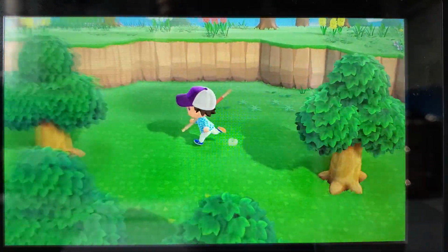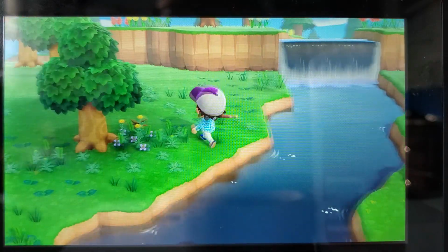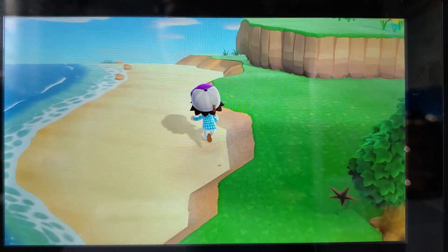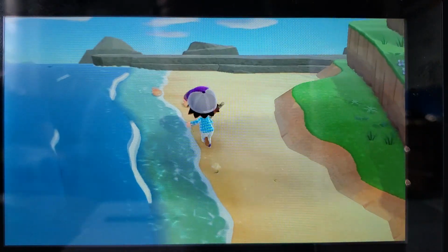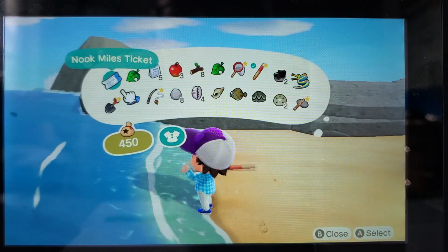So, yeah, we're just looking for stuff before we go over there to, I think they're called Mystery Islands. Oh, there's shell. Oh my god. There's like four of them right here. So, do we have like five in total, I think?